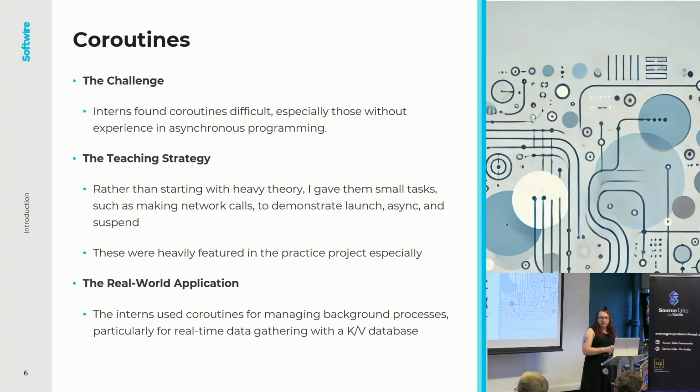And ultimately, in the real-world application, we use these for managing background processes, particularly for the real-time data gathering with a back-end key-value pair database. So this will come up. We integrated a Firestore key-value pair database, and we did a lot with that. It was the core foundation of what we built this feature in, and it was all handled with coroutines asynchronously in the background, so the user wasn't sat watching a loading screen or a white screen while it was all hanging and talking to the Firestore database. That was great. We got there.